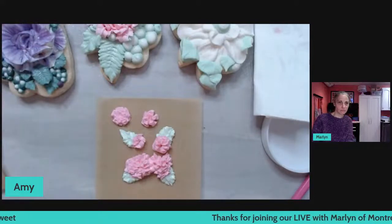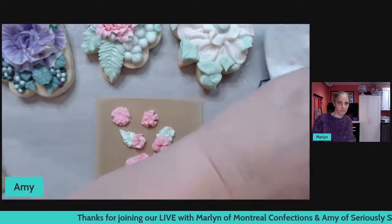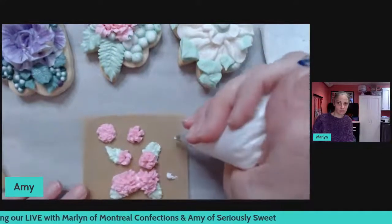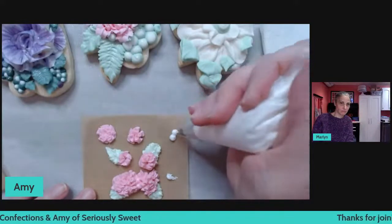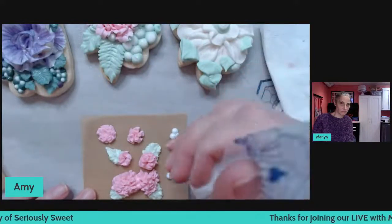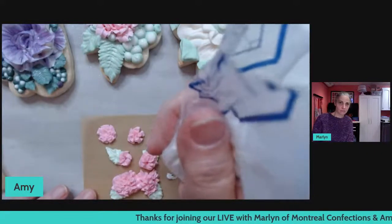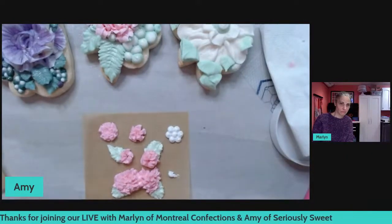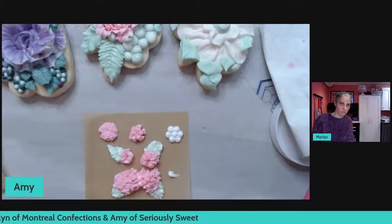Let me see. Where's that tip at? This is in white, but I don't want to change it real quick. Okay. So don't forget, you can make super basic flowers with a round tip if that's all you have. You just do a center, and then you come around and add the other pieces. And you've got a sweet little flower right there, and just do a whole bunch of those in different colors. You've got your accent piece. You can add a couple of little leaves to it.